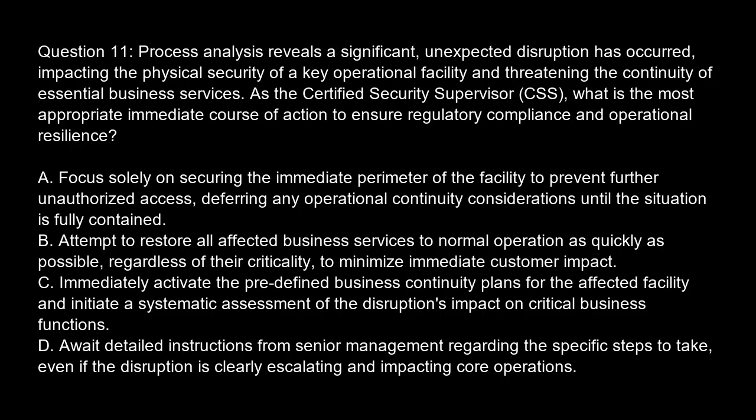As the Certified Security Supervisor, CSS, what is the most appropriate immediate course of action to ensure regulatory compliance and operational resilience? Option A. Focus solely on securing the immediate perimeter of the facility to prevent further unauthorized access, deferring any operational continuity considerations until the situation is fully contained.